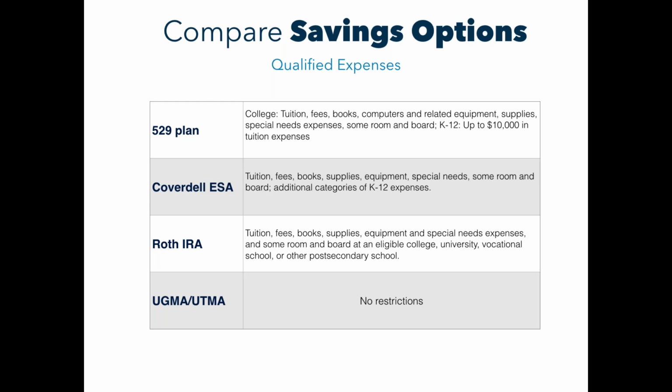And I will add on to that, Katie, that with a Roth IRA, you have to remember that they're only going to be tax-free withdrawals if you are over 59 and a half by the time your child needs to tap that account to use it for college. So I want to make sure everyone keeps that in mind as well.